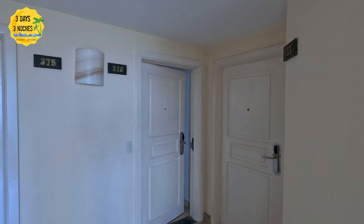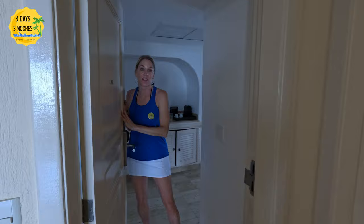So one amazing experience we had at this resort, besides the really friendly employees and customer service, was our room. They actually gave us a free upgrade and our room was amazing. So let's go check that out.